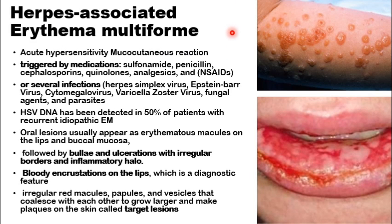Erythema multiforme is an acute hypersensitivity reaction with mucocutaneous manifestations. It is triggered by either some medications, including cephalosporins, quinolones, analgesics, non-steroidal anti-inflammatories, penicillins, and sulfonamides, or several infections, mainly herpes simplex virus, Epstein-Barr virus, cytomegalovirus, varicella zoster, and others.